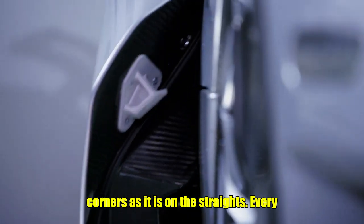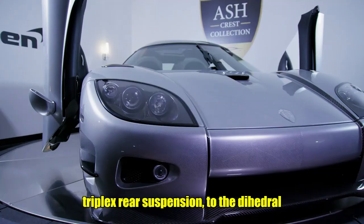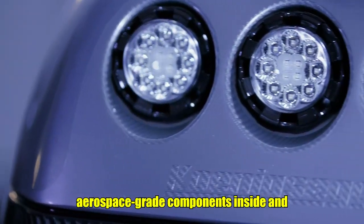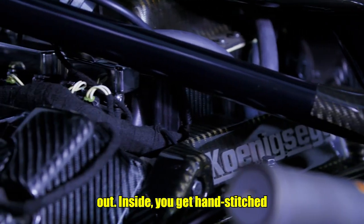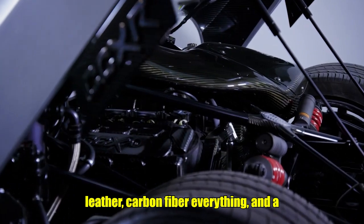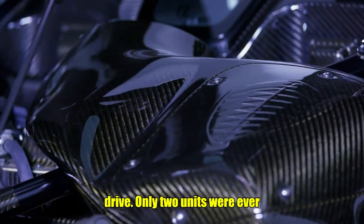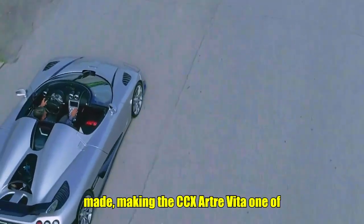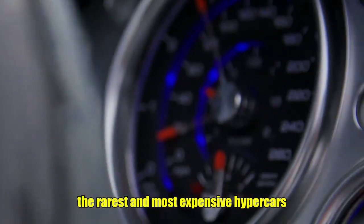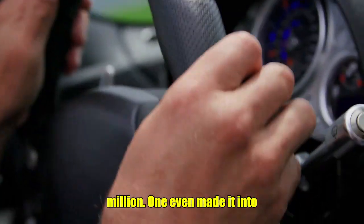on the straights. Every detail is precision-built, from the triplex rear suspension, to the dihedral synchro-helix doors, to the aerospace-grade components inside and out. Inside, you get hand-stitched leather, carbon fiber everything, and a digital interface focused entirely on the drive. Only 2 units were ever made, making the CCXR Trevita one of the rarest and most expensive hypercars on Earth, originally priced at $4.8 million.